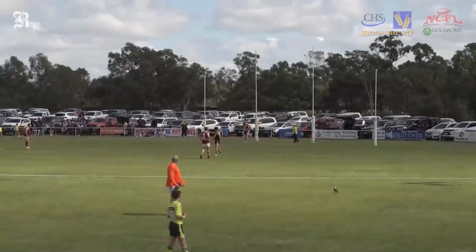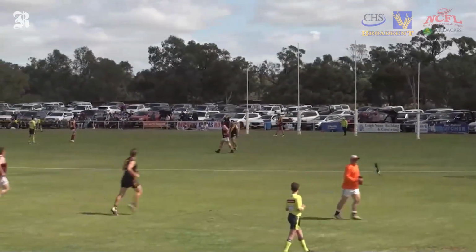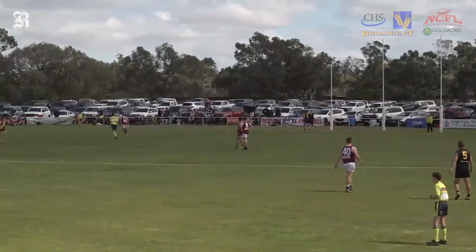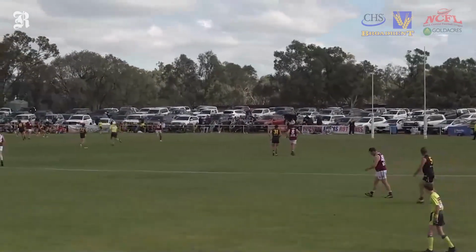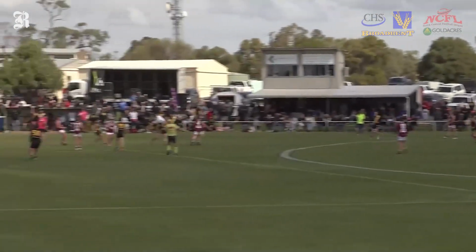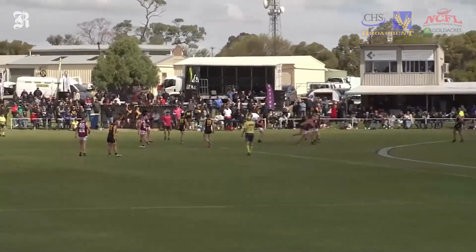Convert. Well, I think he's going to go long. We need a bit of end-to-end action here by Sea Lake. I reckon he's going long. He wants to get a long one down the wing here. Hasn't got many options, but he's put on the boot and found Nullawil. Straight to Matty. We summed up our first half.